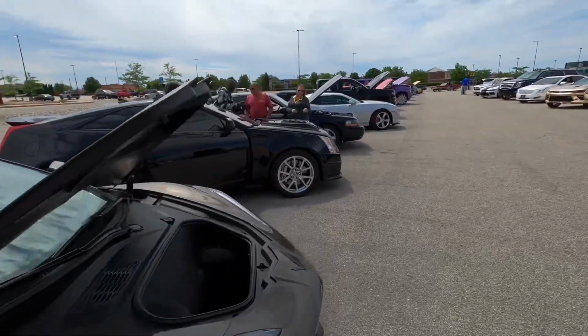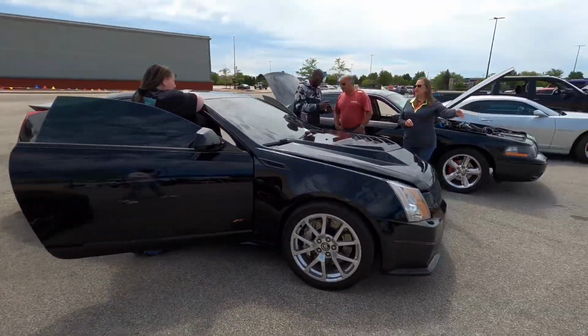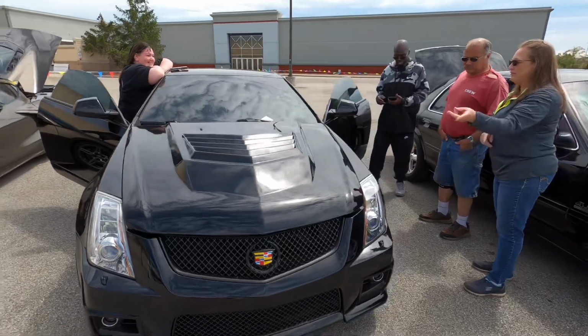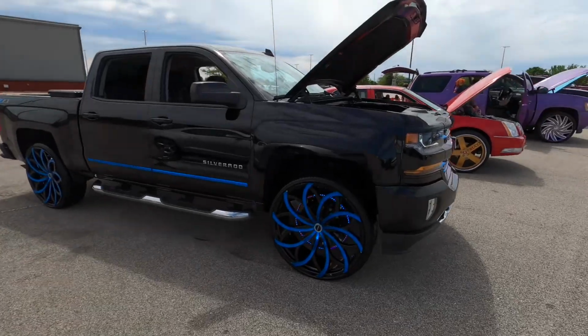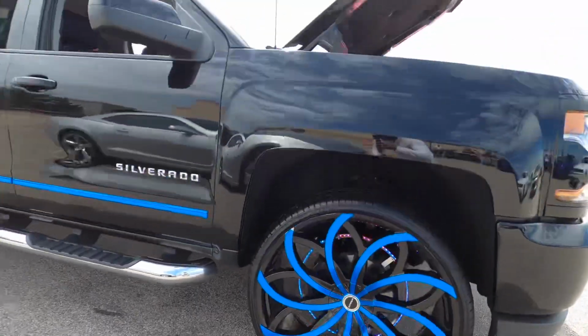See the Cadillac, supercharged, look, trunk, supercharged Cadillac. Ripped off the thing underneath his car. This looks nice. This go crazy right here though. These rims go crazy. I like them.